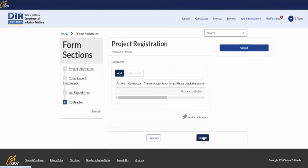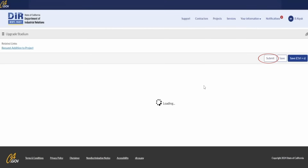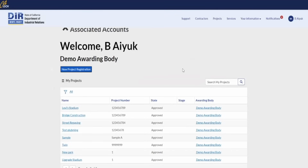Let's now finalize the registration. Review all entered information and submit the completed form by selecting the Submit button and the second Submit button. Next, let's return to the home page by selecting the DIR logo at the top left-hand side. The submitted project is now visible in the project dashboard. The project will also appear in the dashboard of the added contractors so that the contractors will be able to submit eCPRs, and it will now appear in the new public project search.